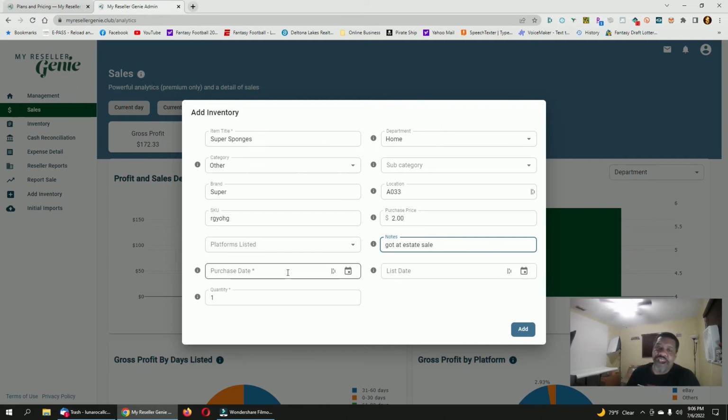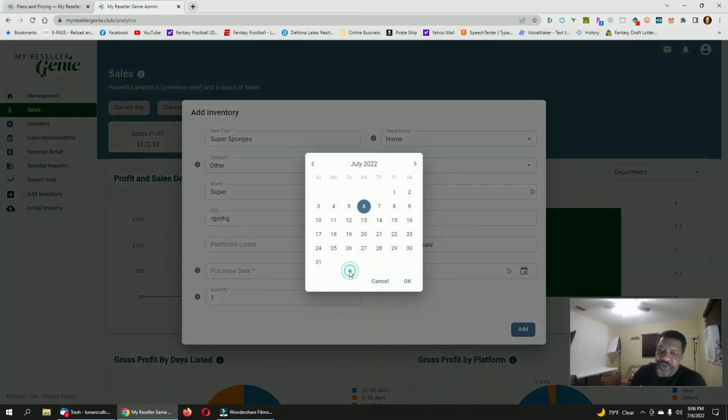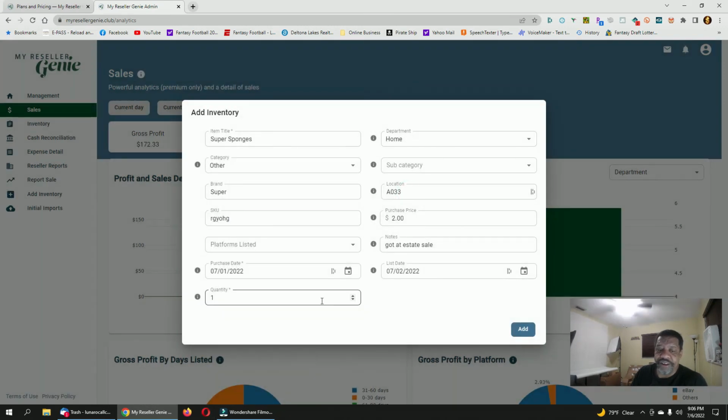Now here's what you got to have: purchase date. Your purchase date is the date you got the item. And this is important, and we're going to come back to why. All right, January 1st, and your list date. Even though it's not an asterisk, you want to put down your list date there. So we'll put July 2nd. And we're going to add it to inventory.